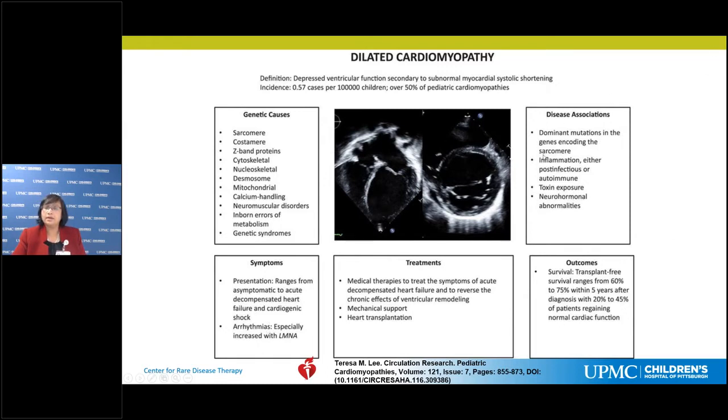In addition to the genetic causes, there could be non-genetic causes, and these include inflammation, which could be either after a virus infection or some other kind of bacterial infection. And many times autoimmune diseases can also cause a picture of dilated cardiomyopathy, as can certain kinds of toxins and neurohormonal abnormalities. So when we're looking at a child who comes in with dilated cardiomyopathy, our goal is to try to identify if we could narrow down the underlying cause, and then hopefully we can tailor our treatment to the underlying cause.